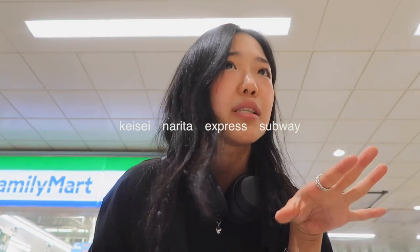Station, and right now we have to take the Keisei Narita Express subway and then we are going to head to our hotel, but we're really hungry, so we're going to go to Family Mart and do our first convenience store session.